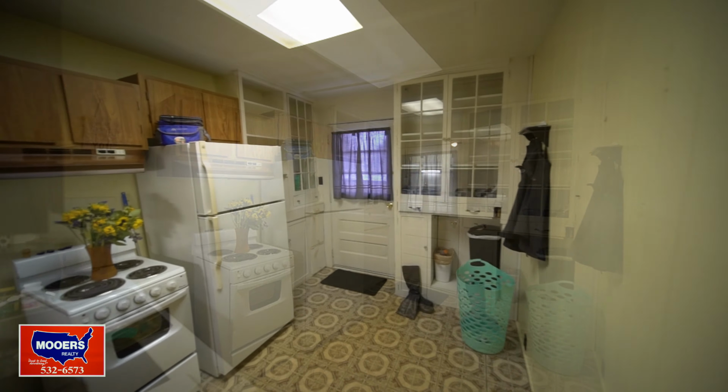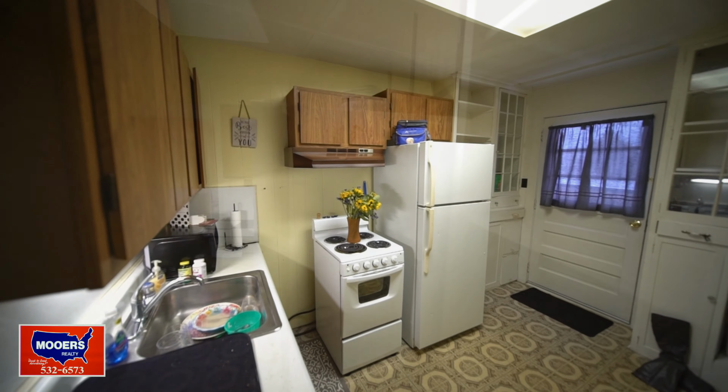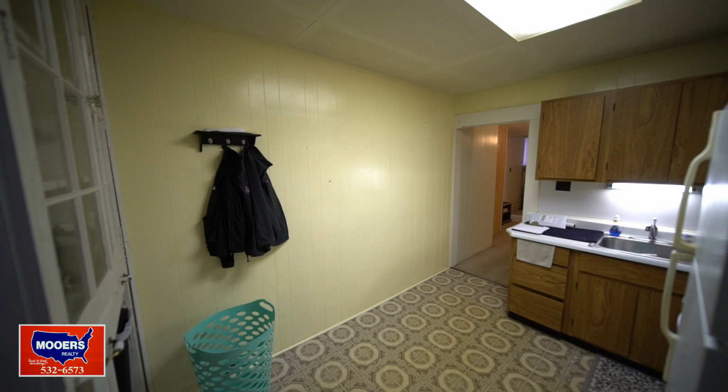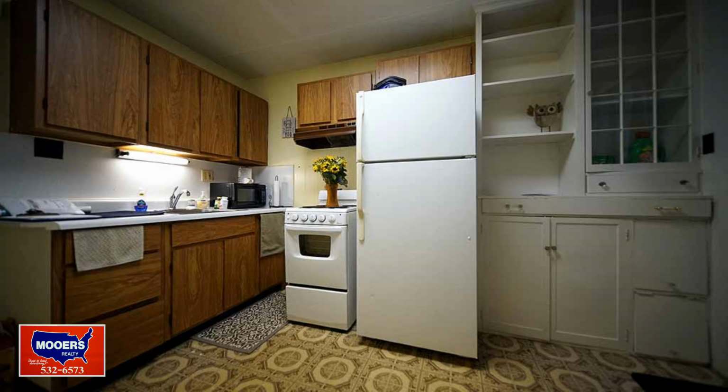Shifting gears again, now we're in apartment number 2. Lots of storage areas and closets. They laid these apartments out very sensibly. It used to be one big single-family house, 4,500 square feet.